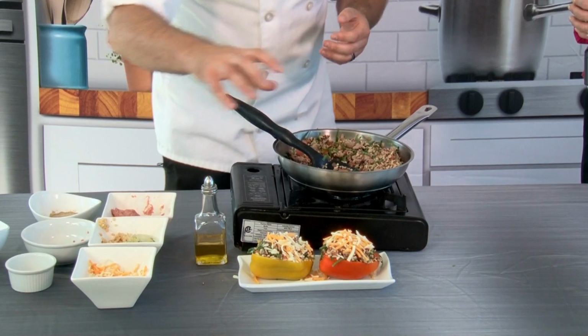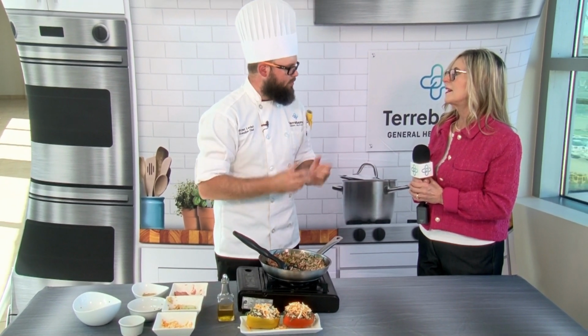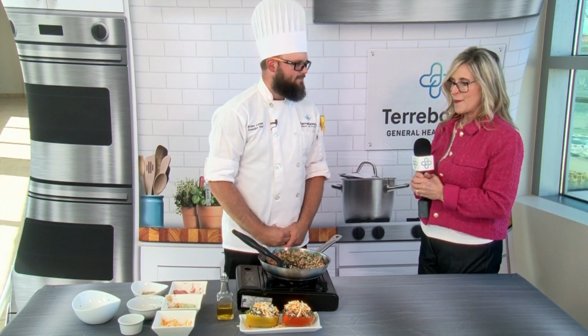Okay. And from here, it would go in the oven, 350 for 40 minutes, covered with foil and saran wrap, and that'll trap in the moisture and steam your peppers. Okay, so you put the saran wrap on first, and then the foil on top of that. Yes, ma'am. Okay, all right.